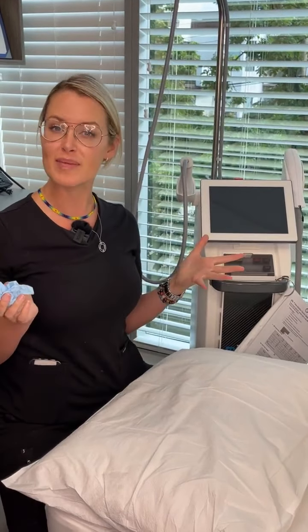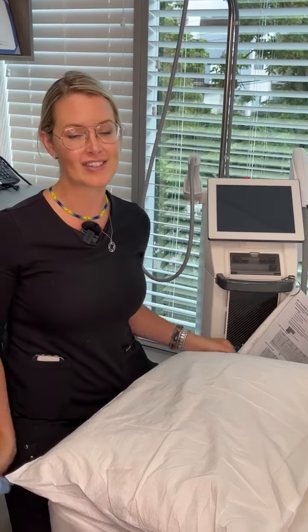MOXI treatment. So again, we have it on for 20% off right now. Package of three, you get 25% off, which is awesome. Anyone with pigmentation, summer friendly, and easy downtime.